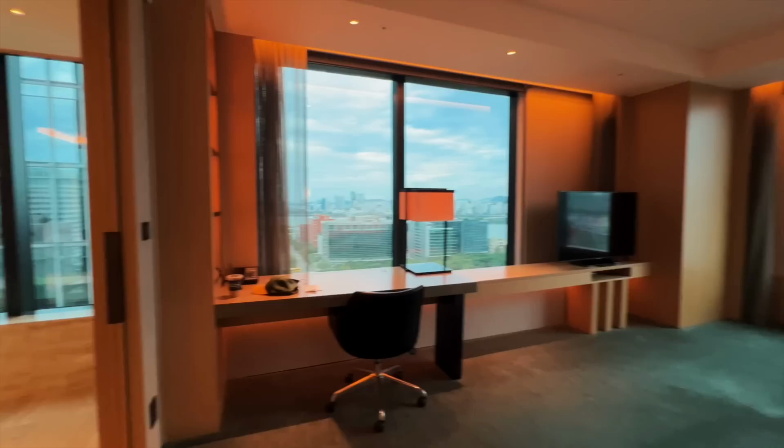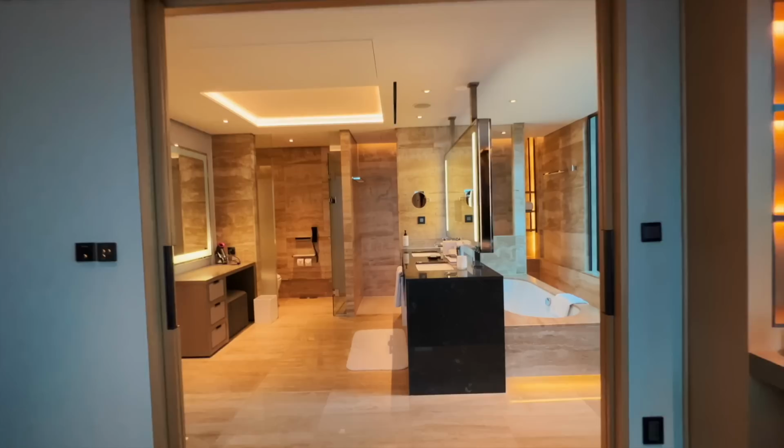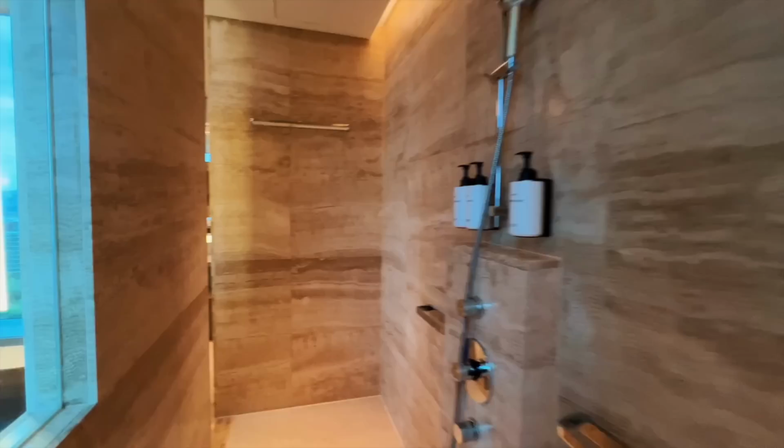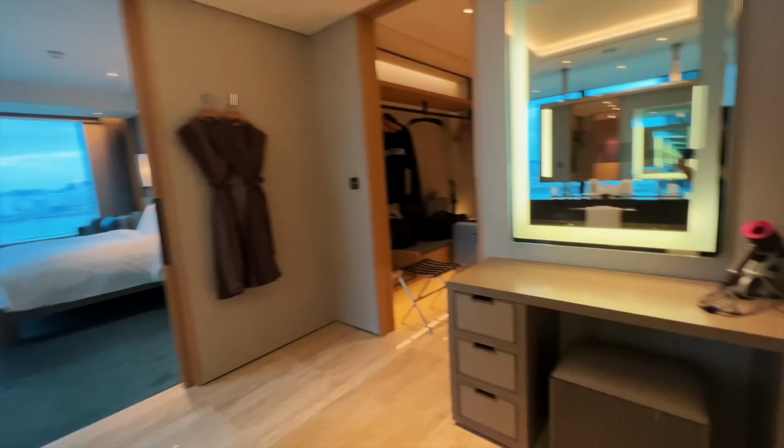And then here's the bathroom. So nice! His and her sink. There's a vanity with a Dyson hairdryer. Soaking tub with the views, and then there's a standing shower that wraps all the way around back over to this side. Look at this. There's another bathroom, and then back over to the walk-in closet.